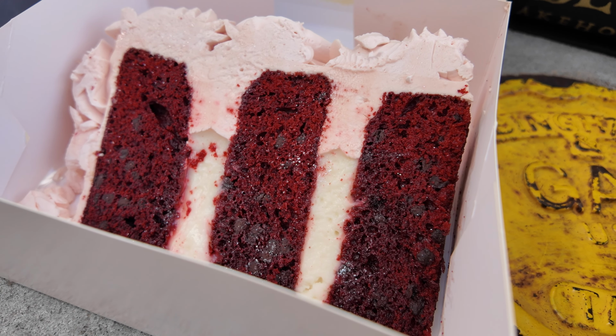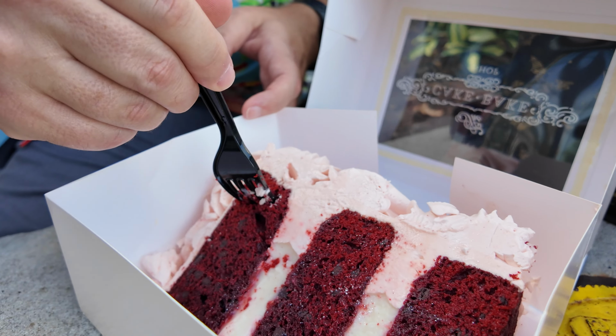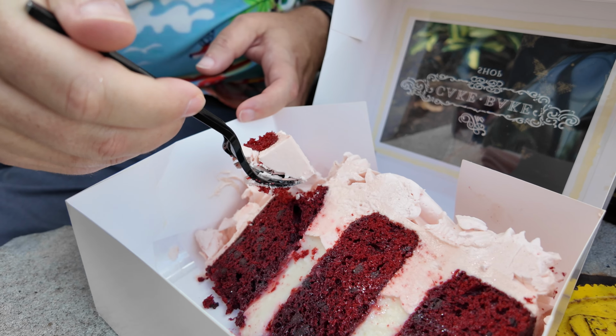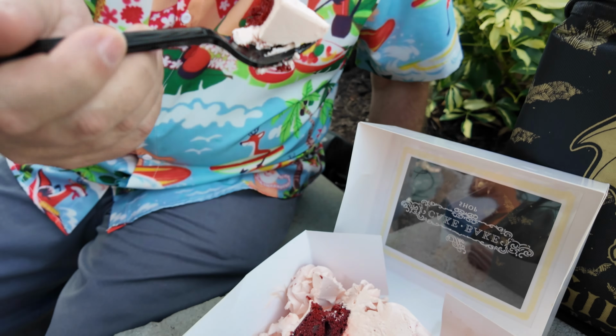I'm gonna be trying the red velvet cake from the Cake Bake Shop, and I'm pretty excited about this. They put sparkles on it, which is the antithesis of Gideon's, so this is going to be fun. I think I'm gonna do the same thing that Catherine did and kind of do a corner thing. Wow, this cake, it's thick. The frosting, just kind of breaking it off, seems like it's a lot harder than Gideon's frosting. Let's give this a shot.